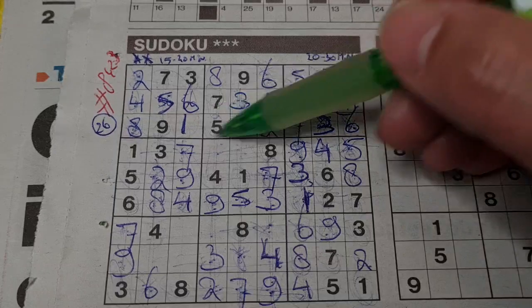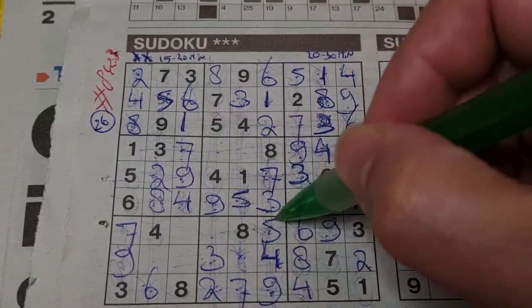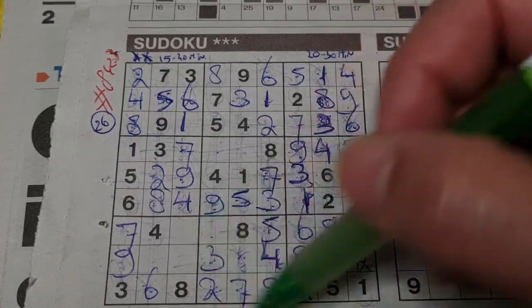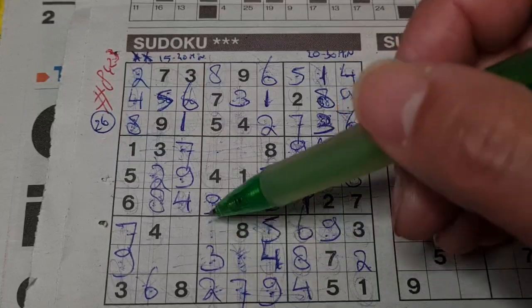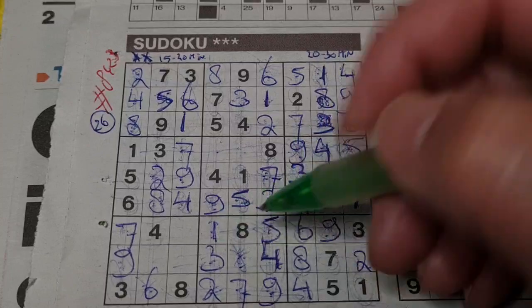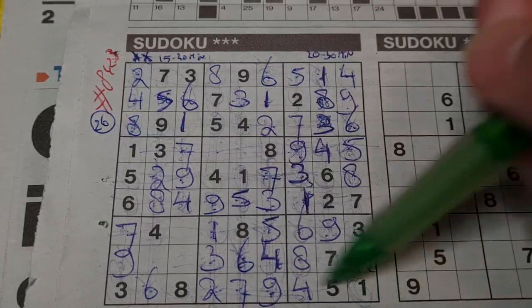Then 5 in this column, 5 in the middle column, so the column next, the only place left, the 5 should be there. 2 numbers left in this big square for numbers, the 1 is missing, 2, 3, 4, 5, and the 6 is missing, 1 and 6. We have a 1 in the middle column, no 1 there, 1 should be here, and the 6 goes there.